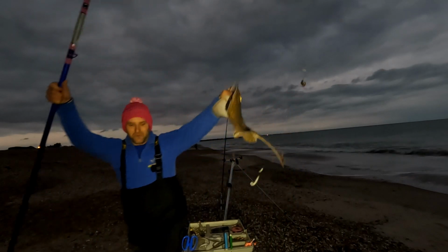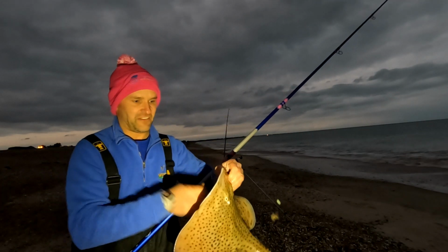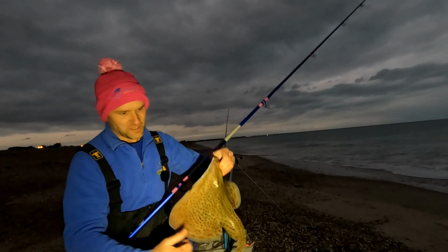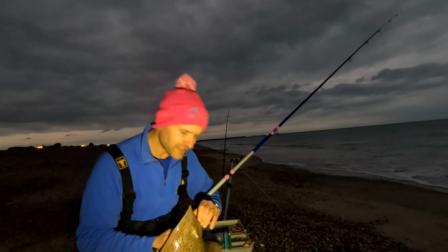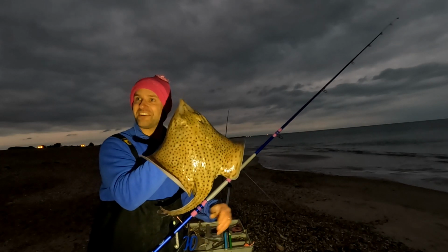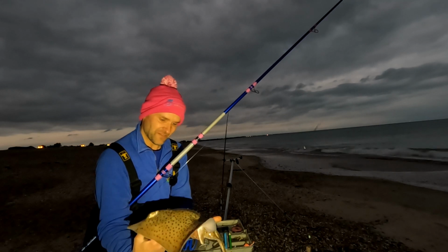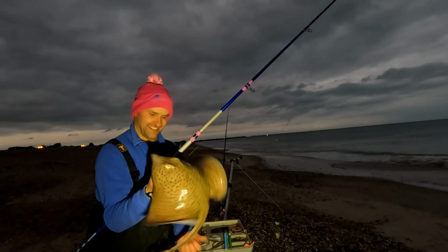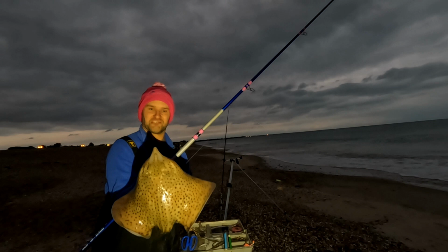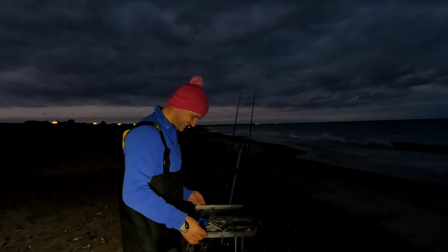What a result! What a result! Check that out. Having witnessed Wayne catch 2 spotties next to me last week, and me saying I haven't had a spotty for ages. Happy days. First spotty for a couple of years, that is. Really happy with that. So it was a little bit more energetic than a dog after all. Get in! I'm actually over the moon with that.